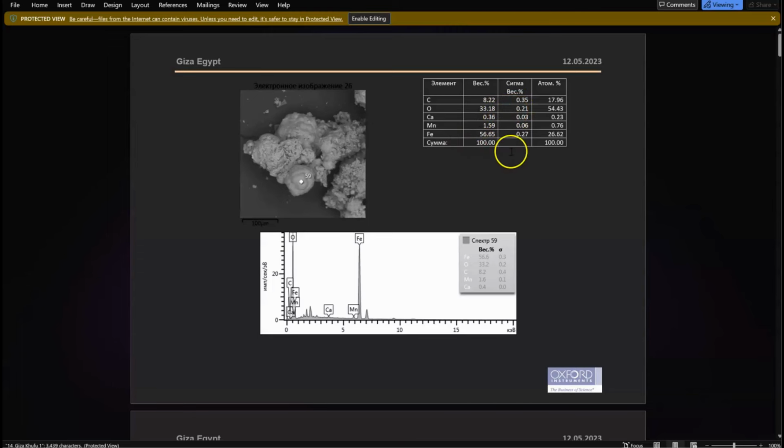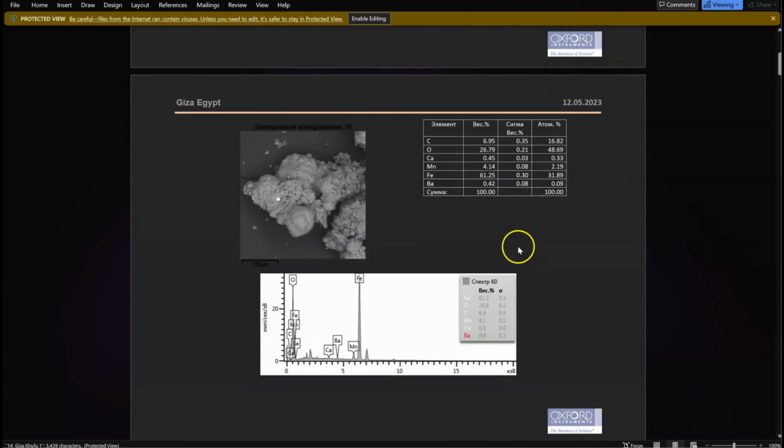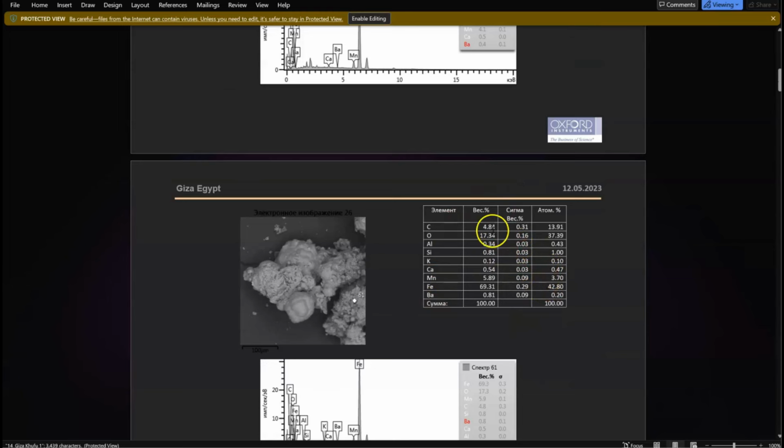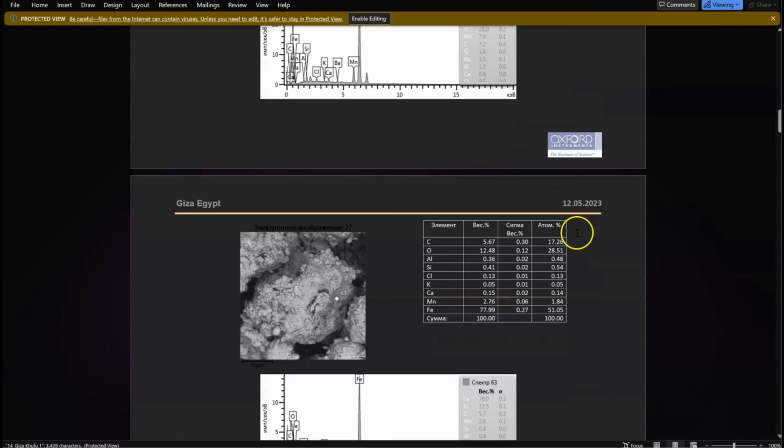First here, this sample showing 56.65% iron with this globule certainly looking a lot like melted iron metal. Next, another sample here, 61.25% iron. Next, in this sample here, we have 69.31% iron, more iron-dense mineral ore, 51.36% iron. Next, this sample here, 77.99% iron.